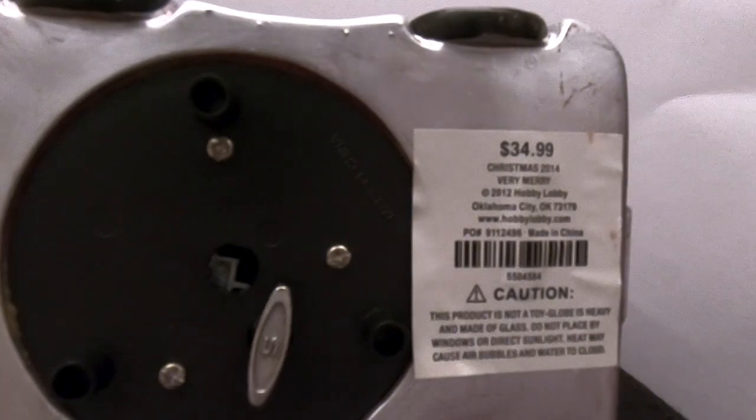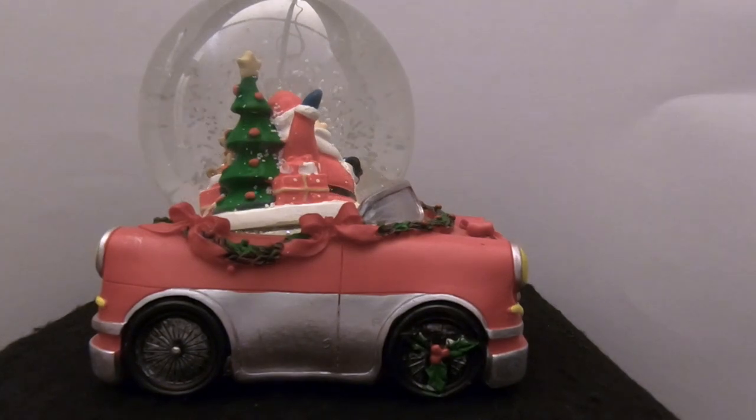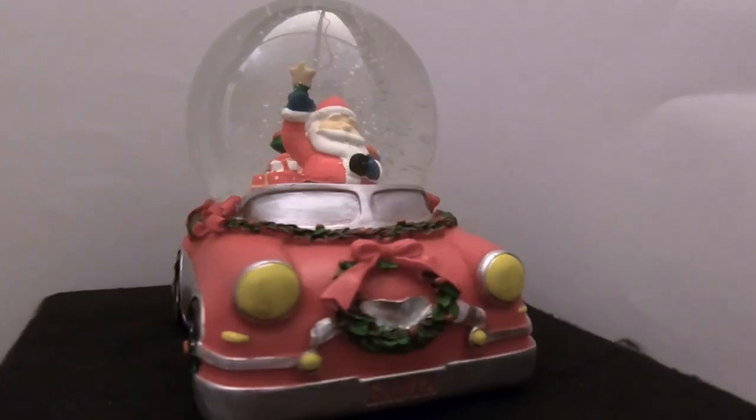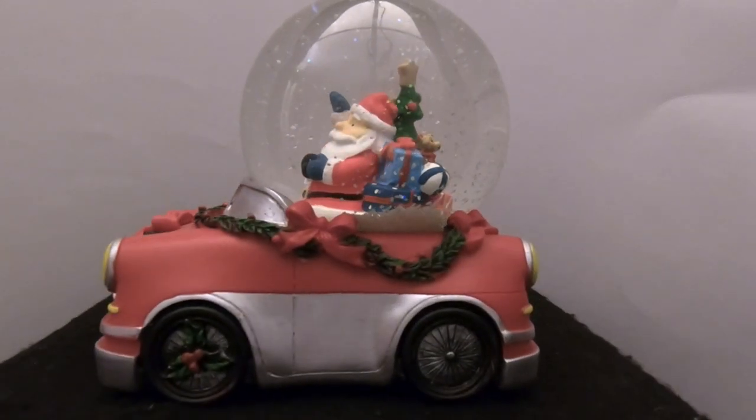Okay, that makes sense. He's coming to town in this nice red convertible. Nice. He's coming to town in style. That's a present from Mrs. Claus. Yes, exactly. So yeah, nice one.